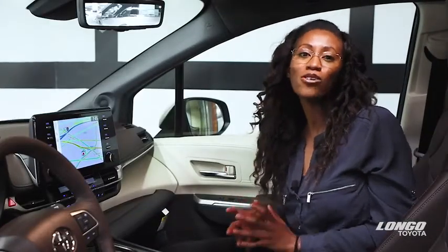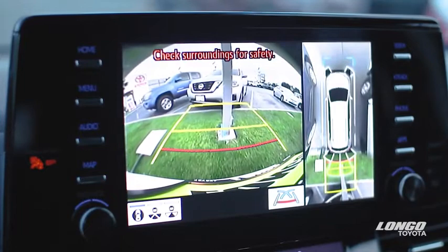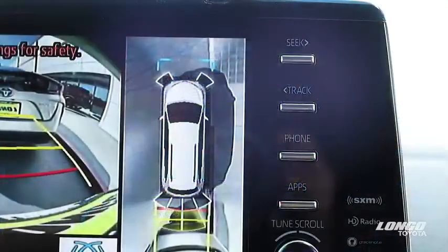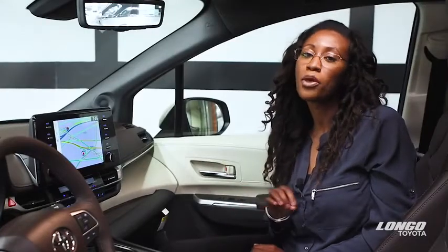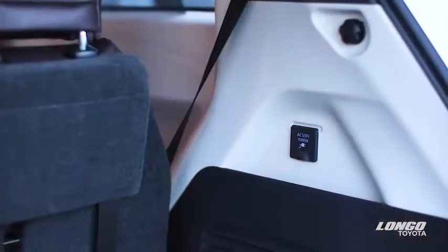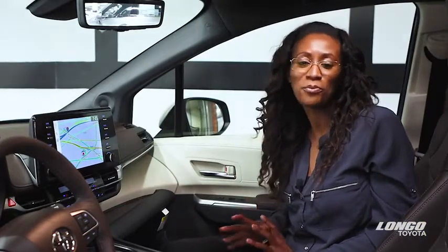Furthermore, the Sienna also comes with an available bird's eye view camera system that provides a 360 view to help you see potential obstacles. And curb view can help prevent scuffing those gorgeous wheels. And lastly, this is by far the most useful feature, the available 1500 watt inverter. This plug is located in the rear of the vehicle, and with the car on, it can power or charge almost anything. Tailgate party, anyone? And speaking of tailgate parties, there's 18 cup holders in here to hold all of your beverages.